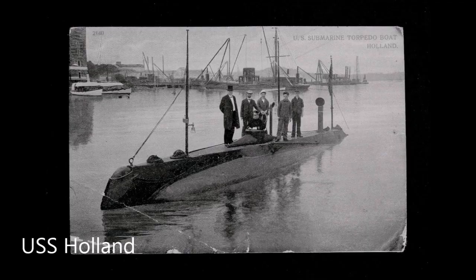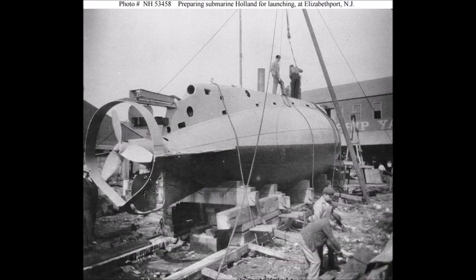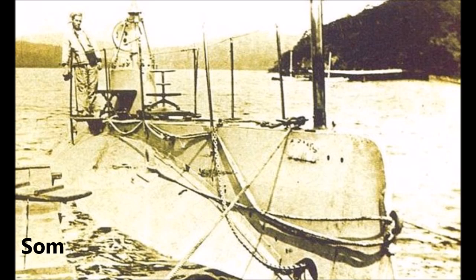Japan's first submarines were built by John Holland's Electric Boat Company in the United States and were purchased during the Russo-Japanese War. Holland exported his submarines to a number of countries around the world. When war broke out between Japan and Russia in 1904, the Russians purchased 7 of these submarines. The 7 boats were designated as the Somme class, so named after the first one put into service.